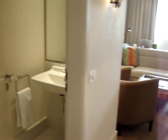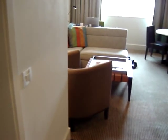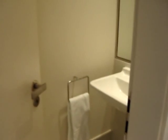This is room 301 of the Rocco Forte Villa Kennedy in Frankfurt. This is a classic suite, and as you enter the suite, there is a guest bathroom with a toilet and a sink. That's the toilet. The sink. And there's a big mirror as you enter in the foyer.